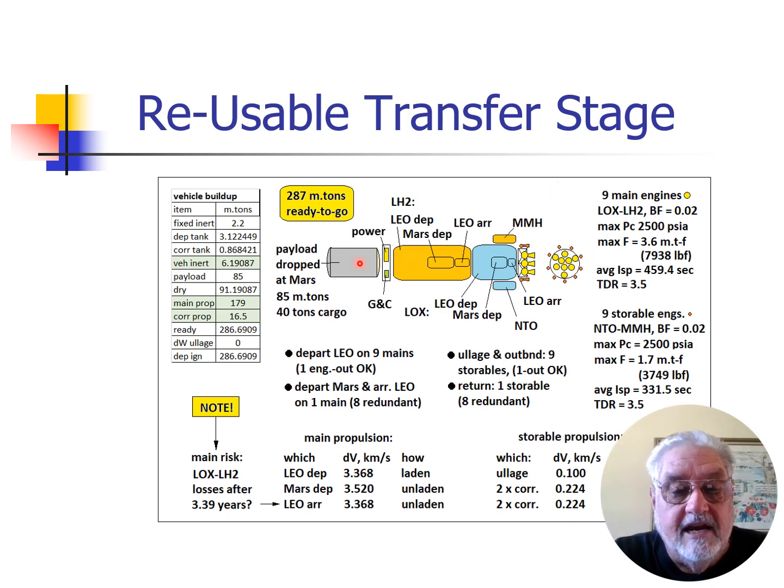Again, the payload is 85 metric tons, 40 tons of which is cargo. And because of the higher performing hydrogen oxygen, it's only somewhat larger, about half again larger than the expendable. Okay. The main risk is evaporation losses over almost 3.5 years in space. That's the risk with this design. I did not address that. I don't have a solution for that.